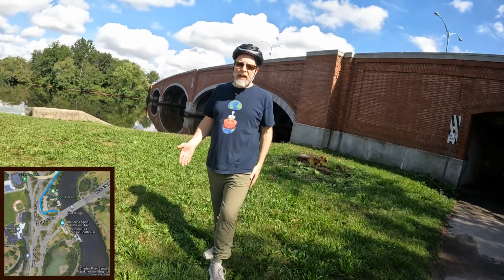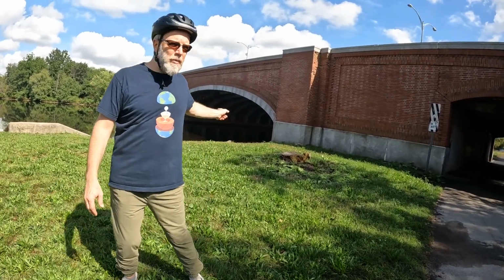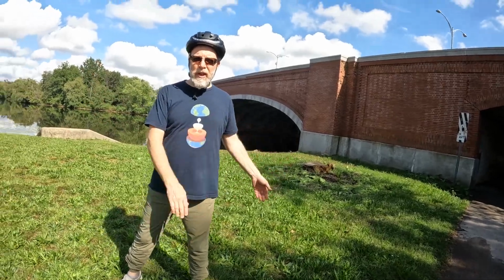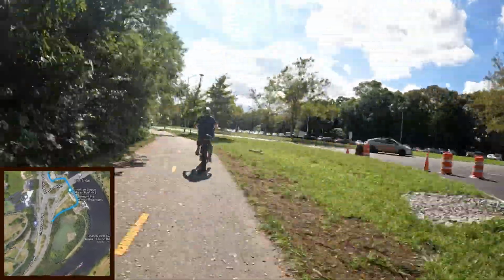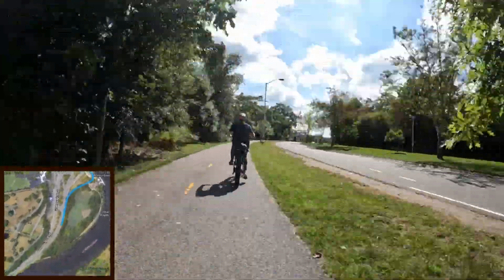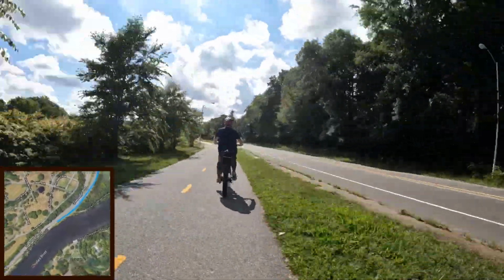So we just stopped here in Cambridge. We're at Buckingham, Brown and Nichols. We're at their boathouse and a beautiful bridge here behind me. We're leaving Cambridge and we're going into Watertown soon. And I just mentioned BB&N, Buckingham, Brown and Nichols. Lots of private schools around here for kids that will eventually probably go to Harvard. Of course.